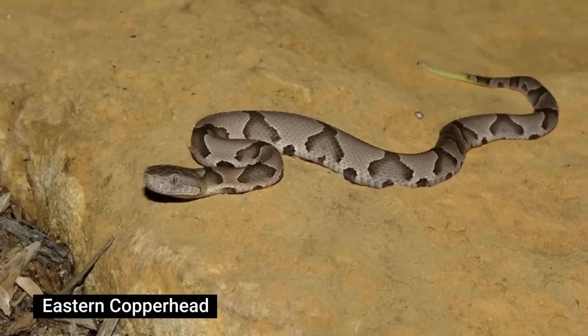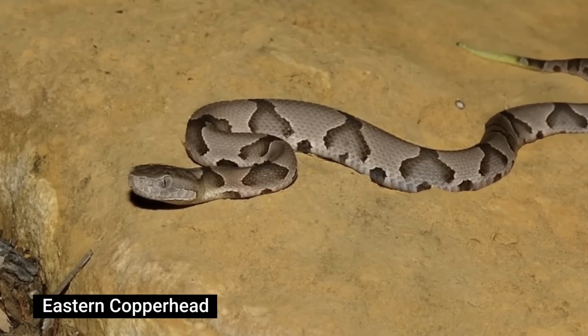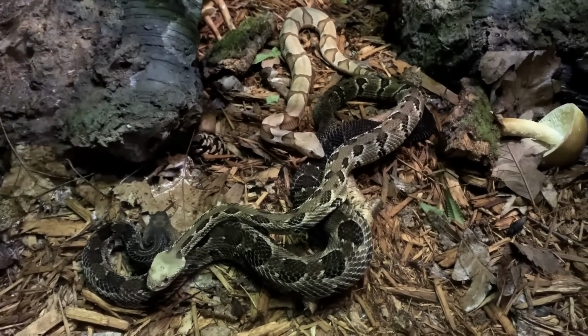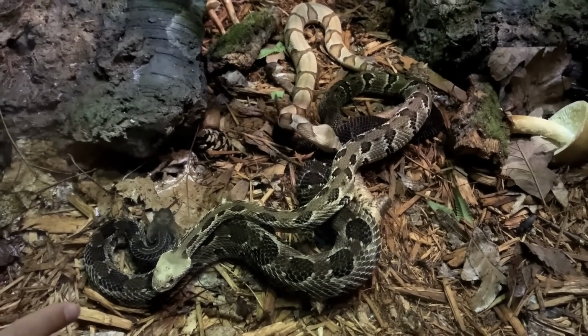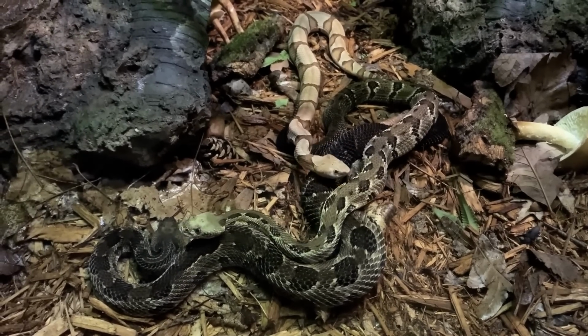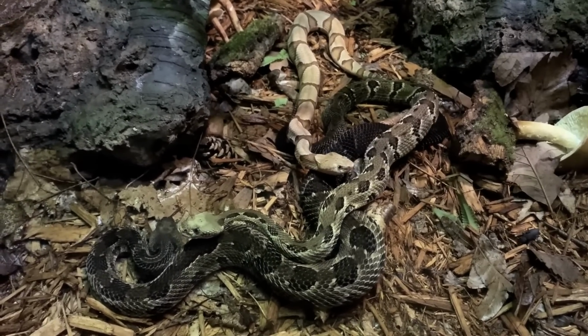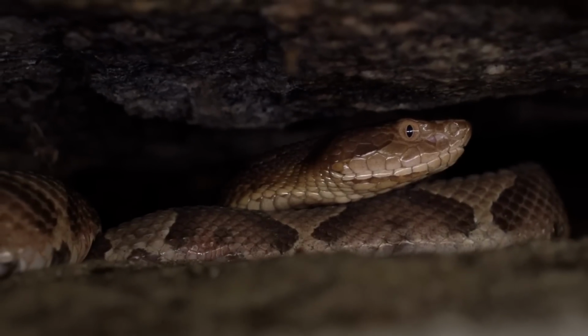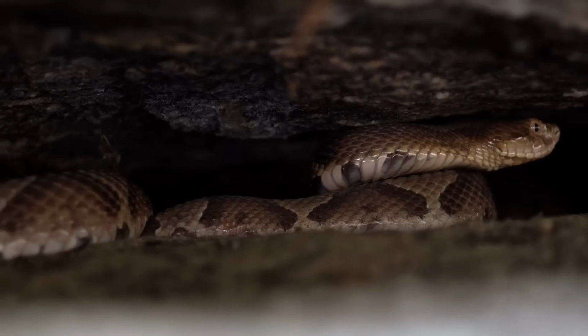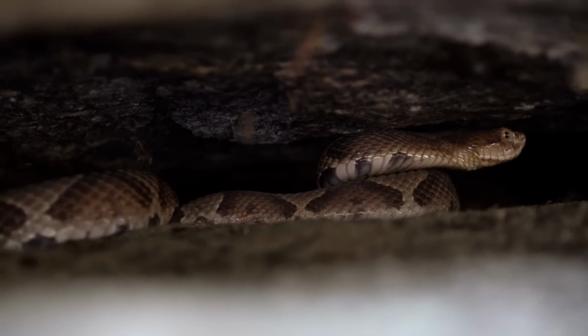Or the eastern copperhead, found in the forests of the U.S. This snake's pale tan and pinkish colors blend in perfectly with autumn leaves. It often freezes in place rather than slithering away, which leads to many accidental bites. Its venom usually isn't fatal, but it's painful, and since the reptile hides so well, encounters are common.